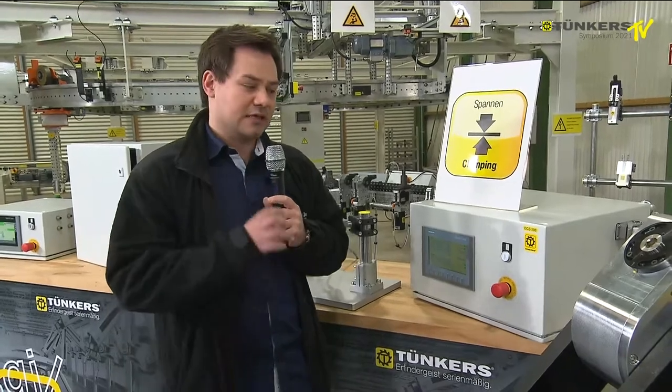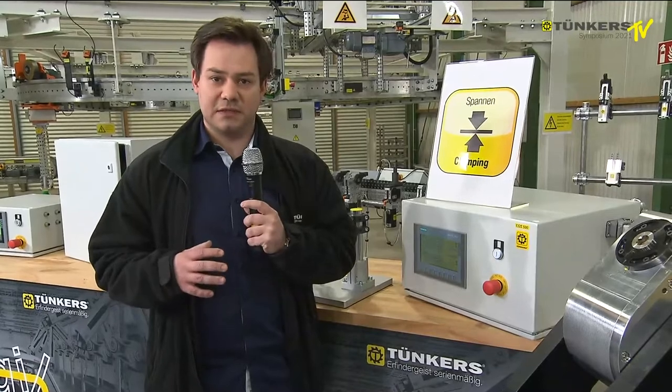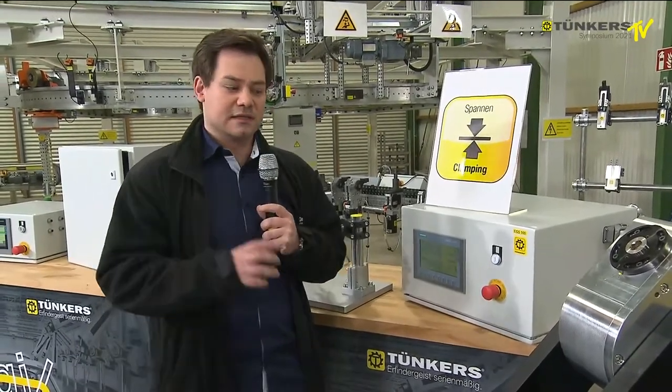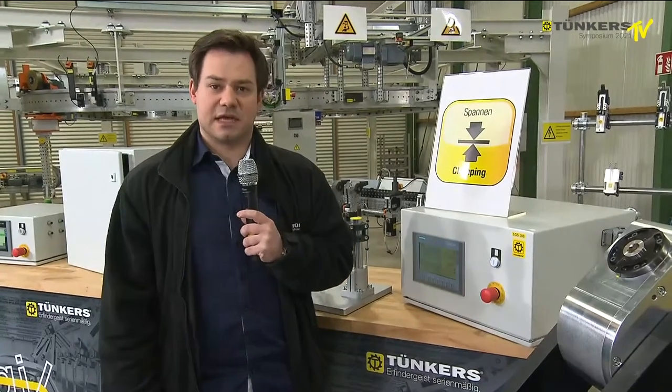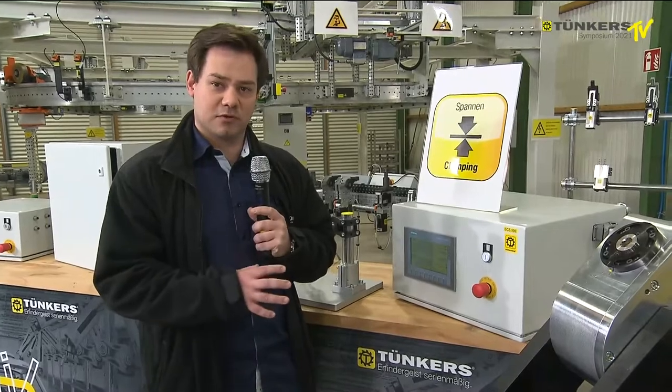It means in case of emergency shutdown, the motor regulates his speed to zero, and once it reaches speed zero, the STO starts working, the safe torque off. That means we have no more current flow to the motor.